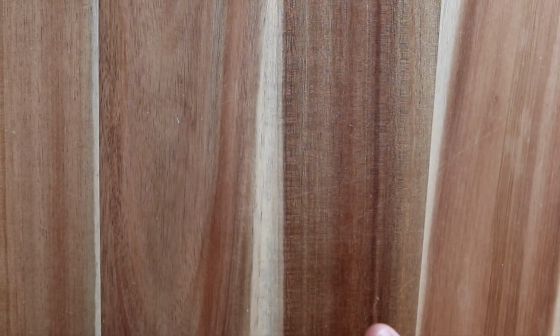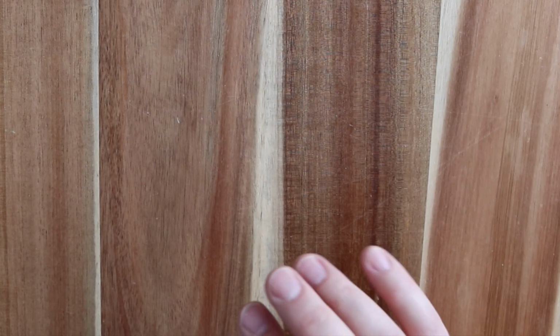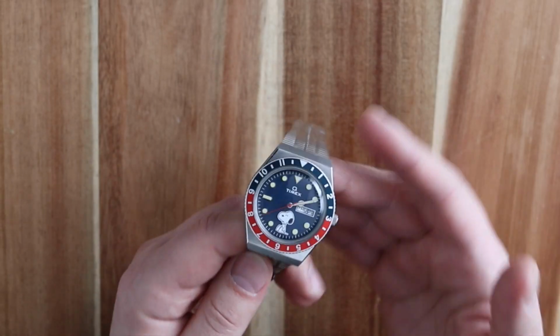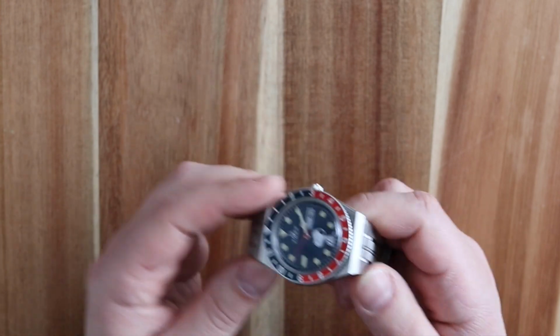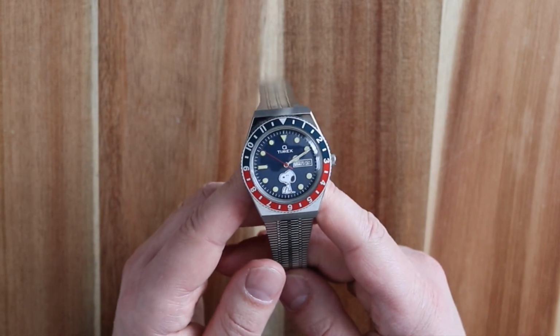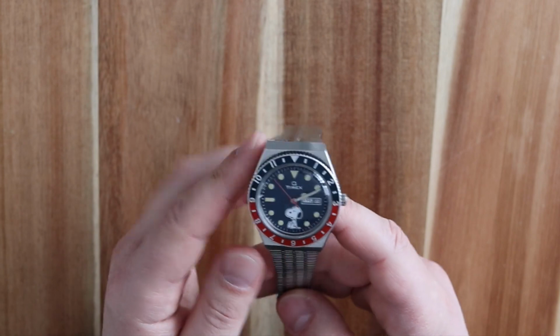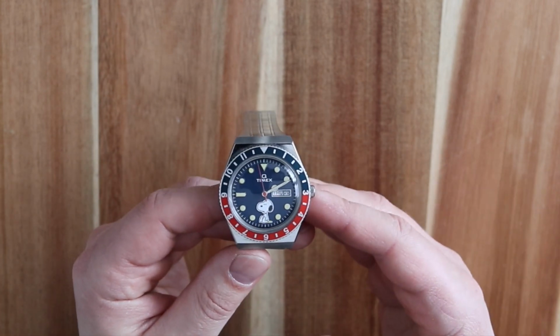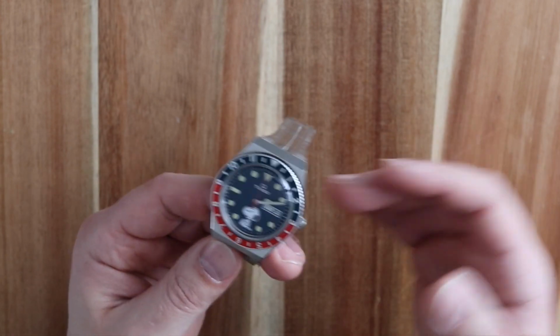And now to my watches that I consider as fun watches in my collection. Here is the Timex Q Snoopy model. I think it is a pretty great and fun watch to have if you like the design. I like this Pepsi bezel here, I like Snoopy here on the dial, so it is a fun watch to have.